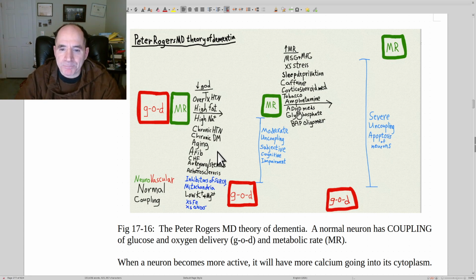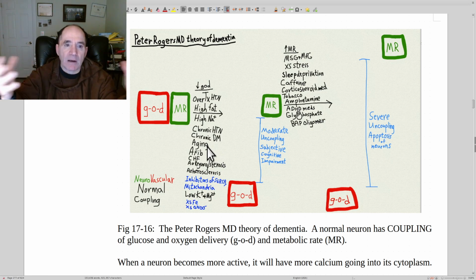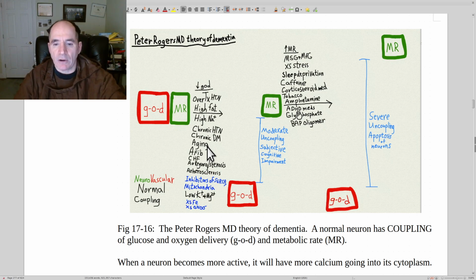Okay, just aging in general. As people get older, they tend to have decreased functionality of their metabolic systems, especially if they've lived unhealthy, eating a poor diet all these years, with lack of exercise, lack of sleep, etc.